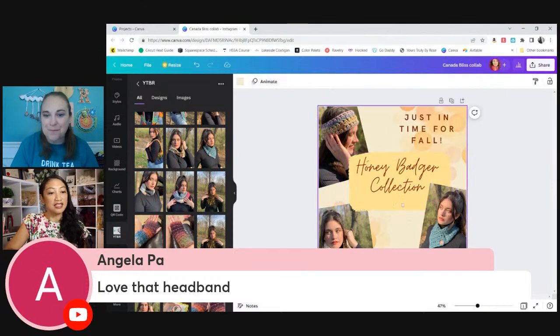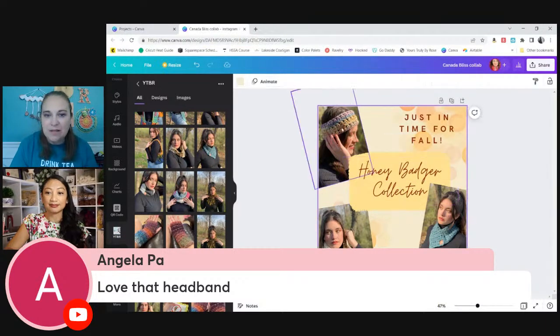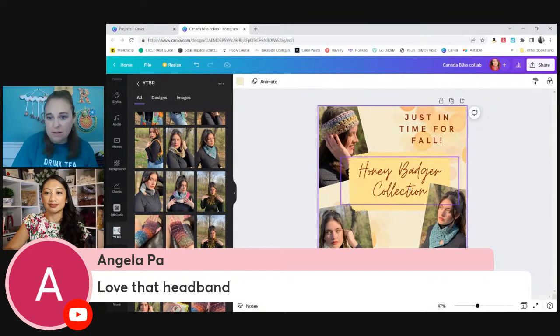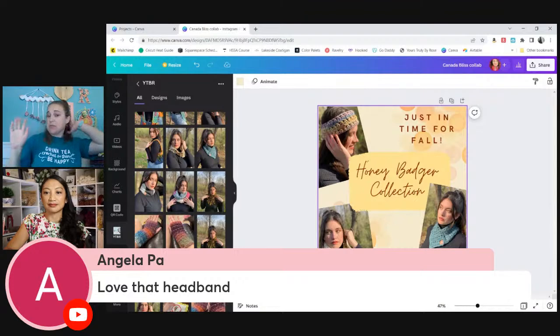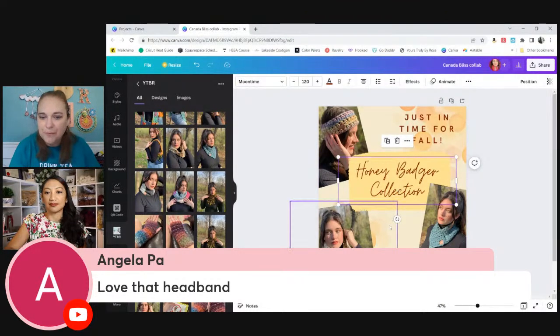So, is this headband pattern on your website? The pattern is not, but I do sell these finished. They will be up on my website soon. I have a shop downtown, so they're there and then they'll be available online soon.